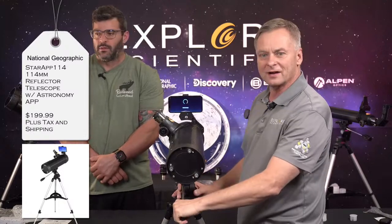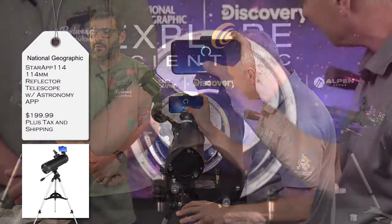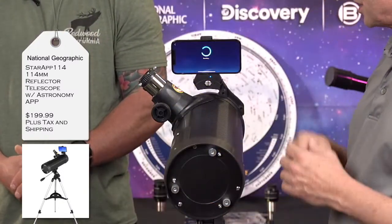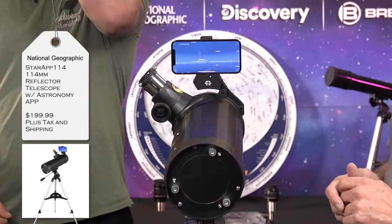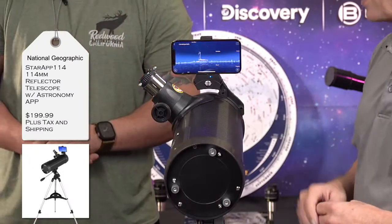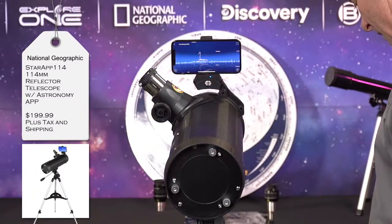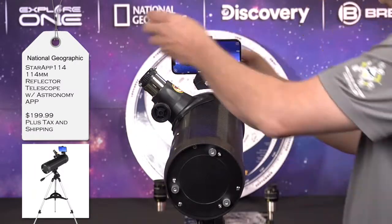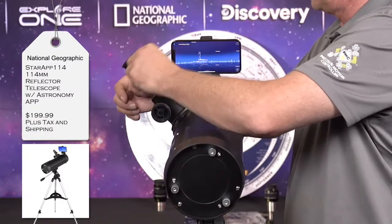Let's see if our camera guy can get the view. Okay, and then I'm just going to hit Bluetooth, and it's going to start searching. It should make a connection here, which it did. So right now you can see the horizon view. I'm going to start with my 26 millimeter eyepiece, my low power eyepiece.